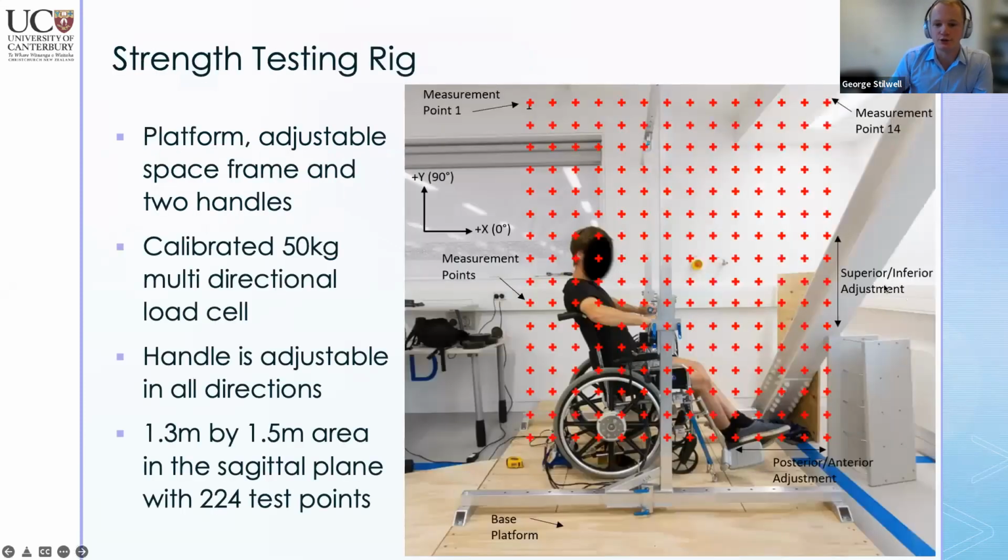So this photo here shows a side picture of the strength testing rig that we developed. This was designed and developed at UC. We have basically just a platform that enables a wheelchair to be attached to the bottom of the platform. There's two handles. Each of these handles have a load cell that enables us to measure force in all directions. And these handles are adjustable in all directions. So we can move them in the superior or the inferior position, or forward and back.